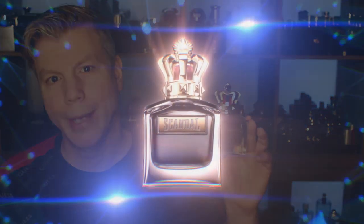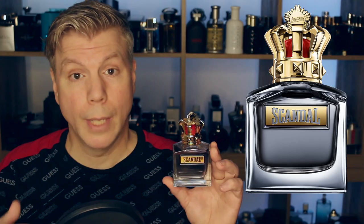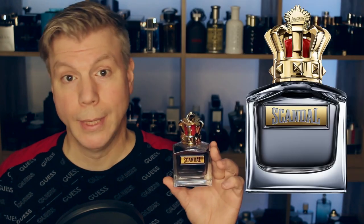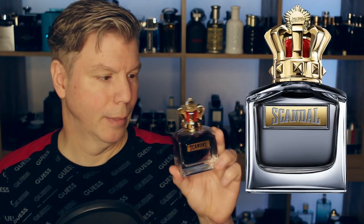Coming in at my number 8 is a fragrance from Jean-Paul Gaultier. It takes best in class of best new pillar fragrance, but also worst stopper. That is Scandal Pour Homme, a really nice gourmand cool weather fragrance. And if you do like that Le Male DNA with a little bit of toffee on top, a little bit of caramel, you'll really like Scandal Pour Homme. Best in class for best pillar fragrance, but again, worst stopper with that crown.